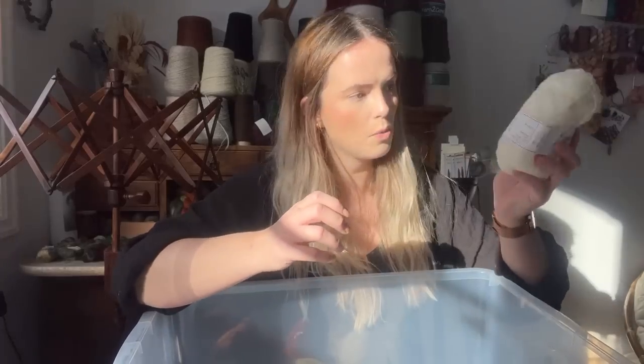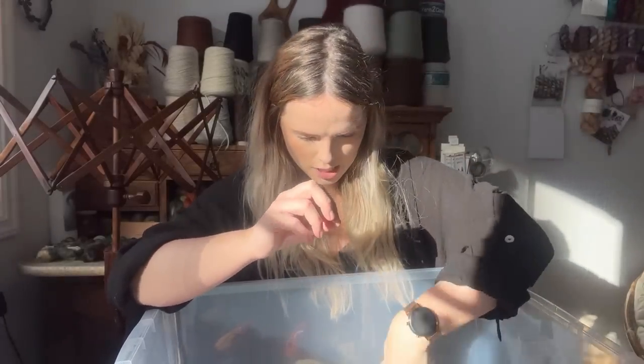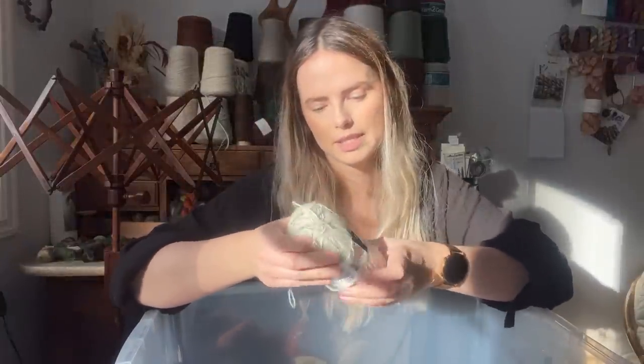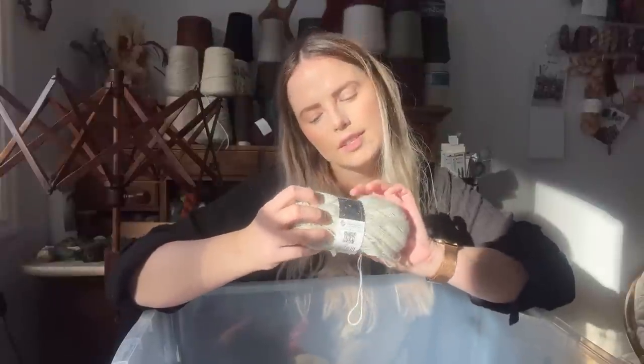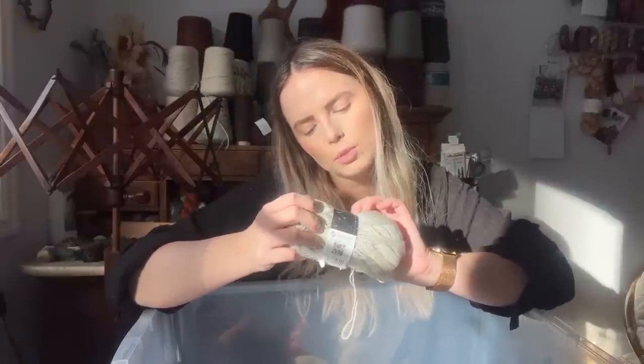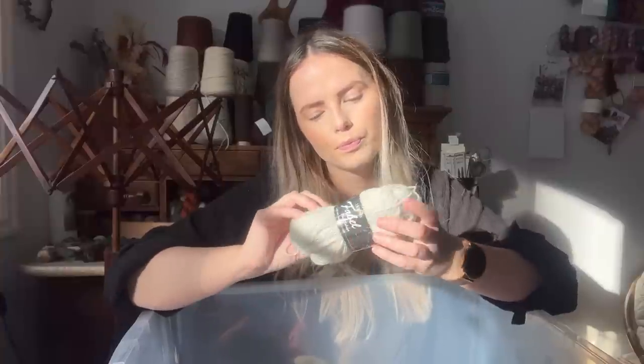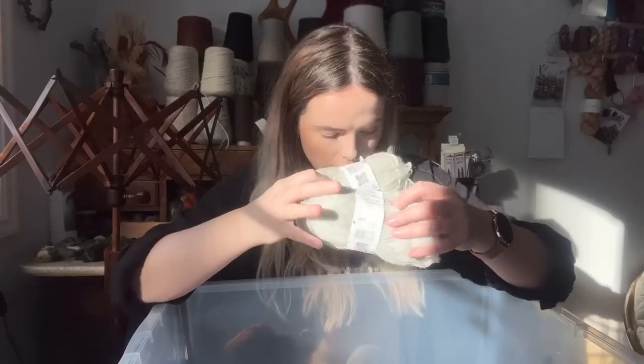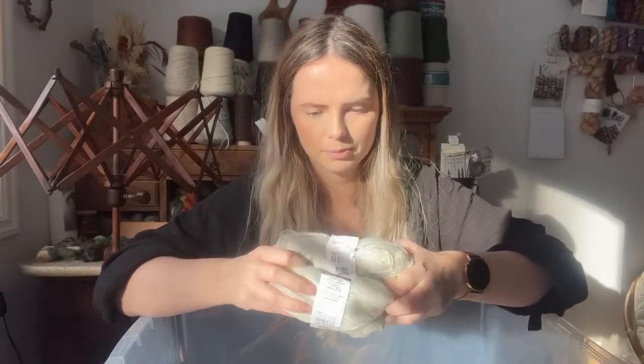Some more Rauma. Then I have, this is looking messy, this is old stash. This is Drops Fabel, which is a superwash treated sock wool. It's 75% wool and 25% polyamide. And I have two balls of this. Pretty sure it's the same. Yeah, I bought these together. Just a plain light gray sock yarn.